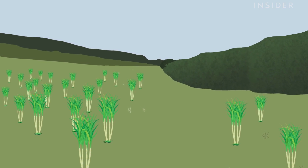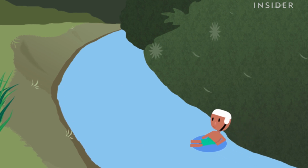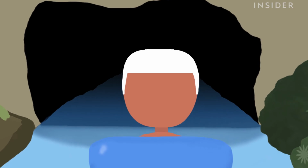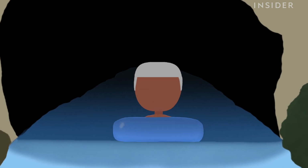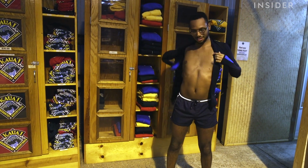The tubing path was built on top of the plantation's old sugarcane irrigation systems in 2003. You glide along narrowing water pathways, naturally protruding rocks and walls, and not to mention, dark caves. It's a little nerve-wracking, but sure, why not? You're given plenty of safety equipment.